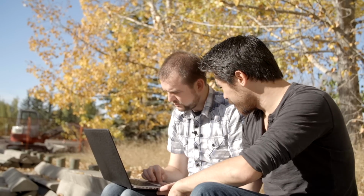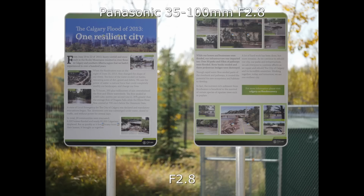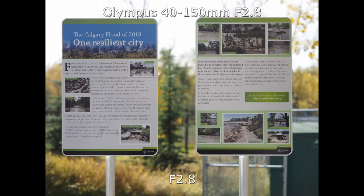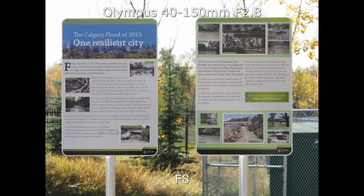All right, Jordan, so we've been taking a look at the files here at 2.8 and f8. What do you think? What's blowing me away is how little difference there is from 2.8 to f8. The depth of field changes, but the actual resolution doesn't really budge much at all. These things are sharp at 2.8.